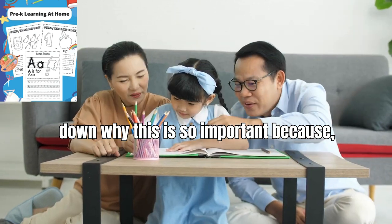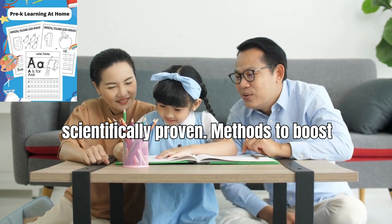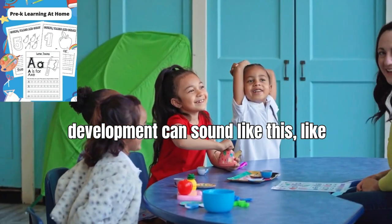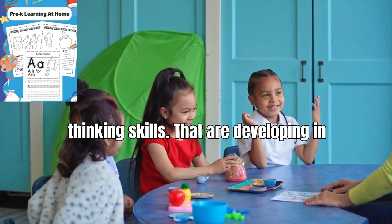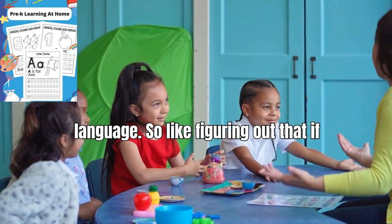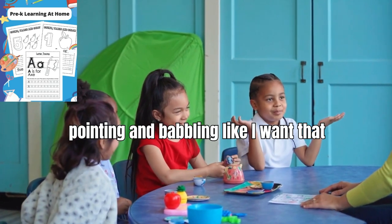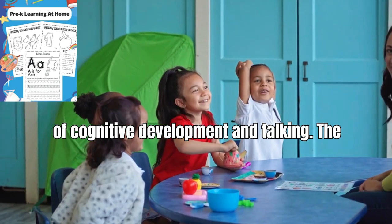Totally. But let's break down why this is so important, because the listing mentions scientifically proven methods to boost cognitive development. Those are big claims, right? Right. And I think they're worth exploring. Cognitive development can sound like academic jargon, but it really just refers to all those crucial thinking skills that are developing in those early years. Yeah. Things like memory and attention and problem solving and language. So, like, figuring out that if you stack the blocks higher, it makes a more impressive tower, or being able to communicate, even if it's just pointing and babbling, like, I want that thing. Exactly. Those are all examples of cognitive development.